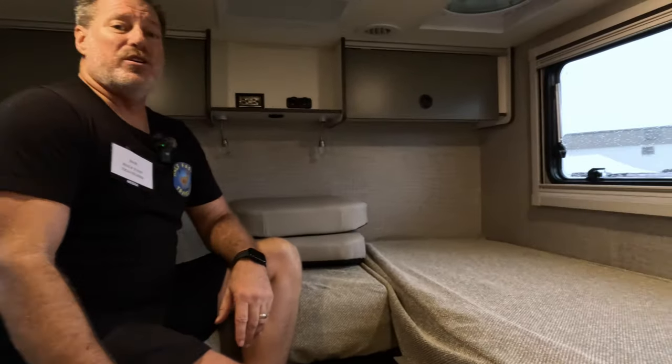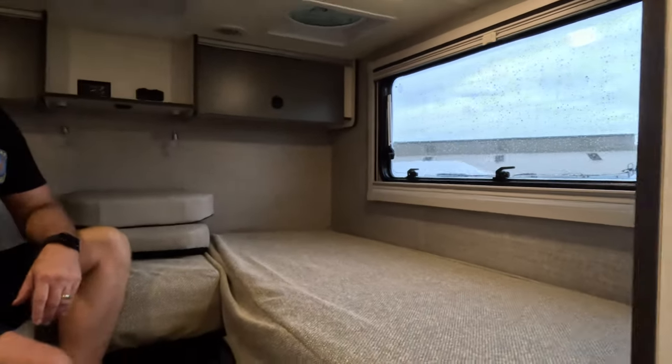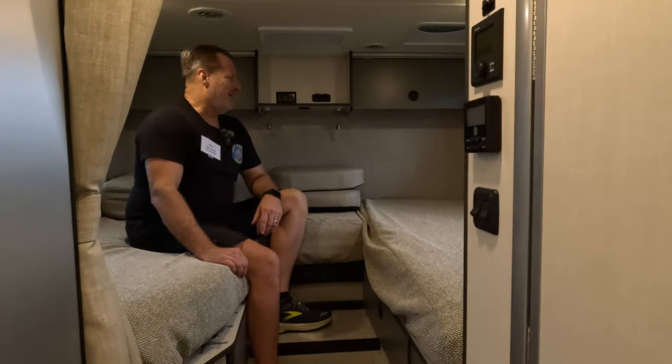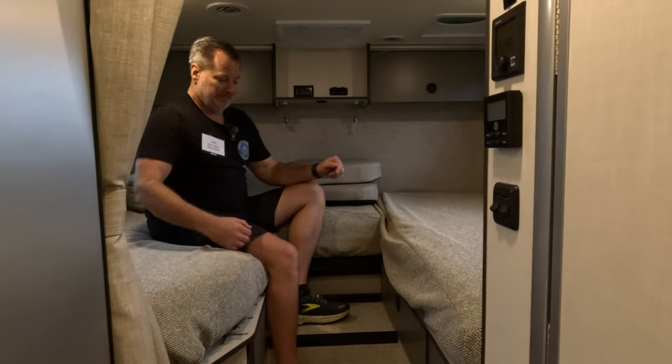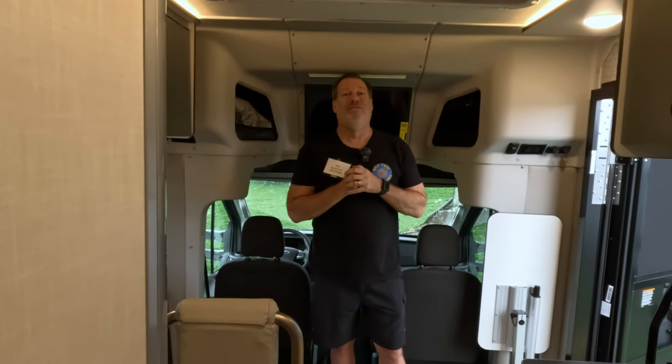Look at the size of these picture windows. I mean, you can see forever. This is really a plus for me. Rose, what do you think? Yes, it's really neat. I like it.